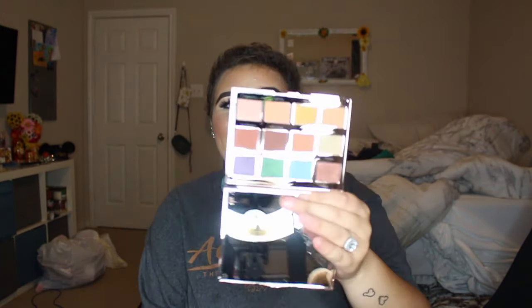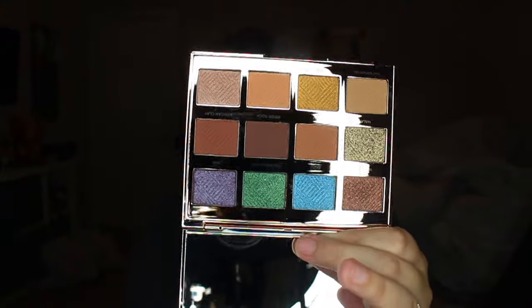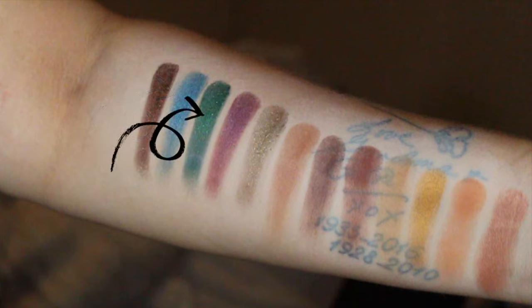And then when you open it, this is so pretty. This is what it looks like. I'm in love with the entire top row. I'm going to be inserting swatch clips throughout this. The top row, it's Mufasa, Zazu, the Meadows, and then Sire.